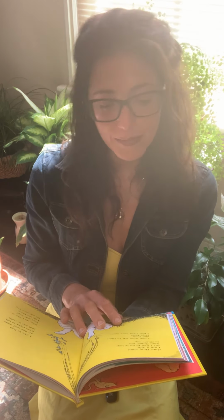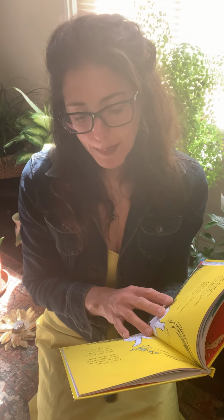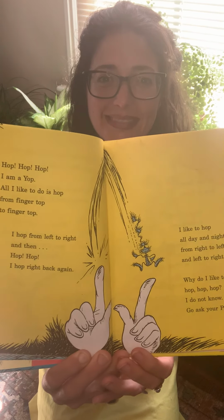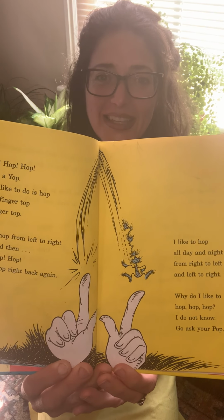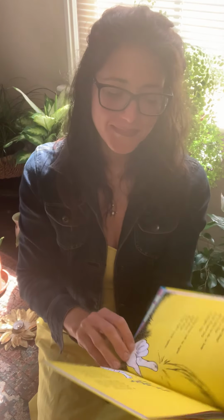Hop, hop, hop. I am a yop. All I like to do is hop from finger top to finger top. I hop from left to right. And then hop, hop. I hop right back again. I like to hop all day and night, from right to left and left to right. Why do I like to hop, hop, hop? I don't know. Go ask your pop. I think I might like to have one of these. They're so little. I want to yop. I do.